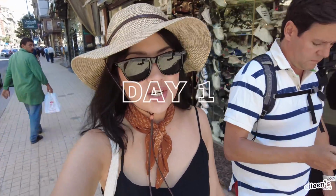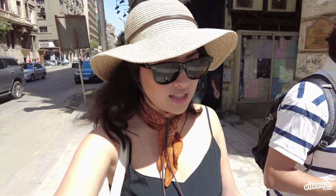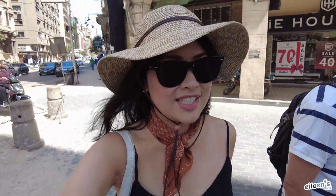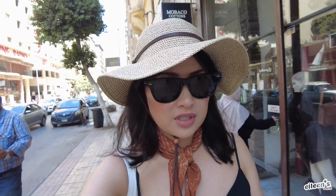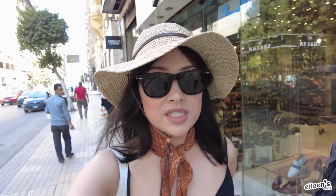Good afternoon from Cairo. Today is our first full day in this crazy, wild, dangerous city, crossing the streets in a car. See? Almost got ran over. Now we are headed over to the Egyptian Museum, which is a 12-minute walk from where we're staying at.